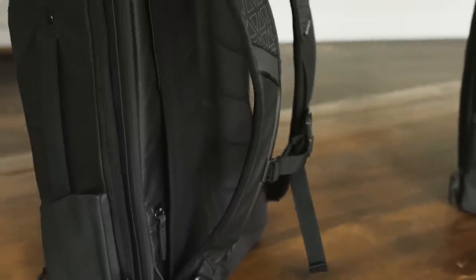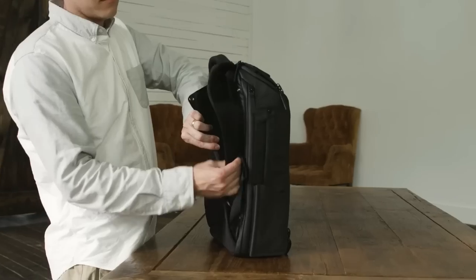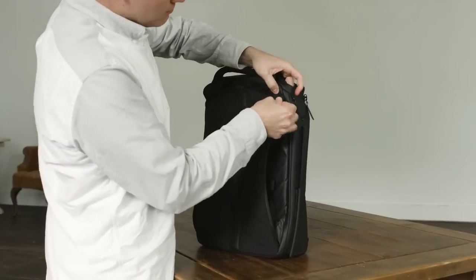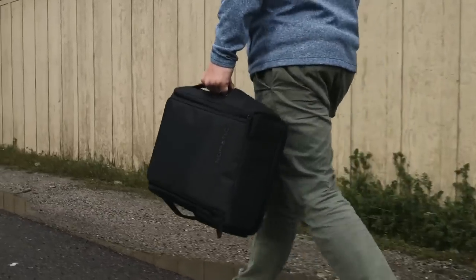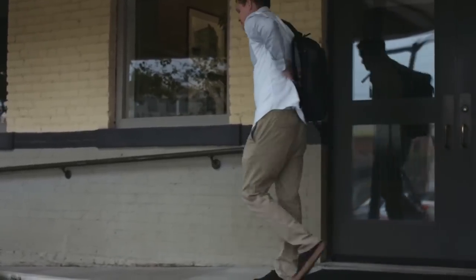Both the backpack and the travel pack are made with strong, waterproof zippers and tarpaulin material that will last forever. Our unique strap design allows you to switch between briefcase and backpack. Simply tuck the straps behind the back panel and snap them down to carry like a briefcase when you need to look more professional. Or pop the straps out to carry like a backpack for other activities.